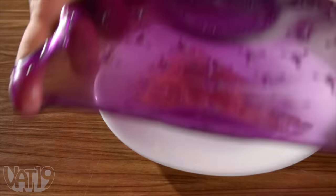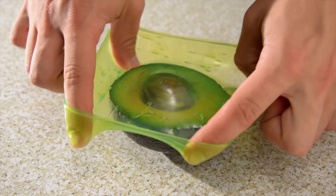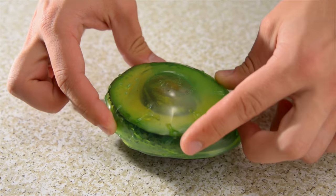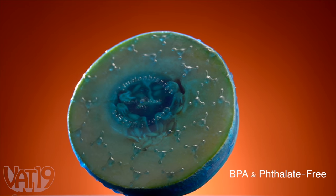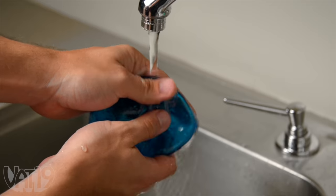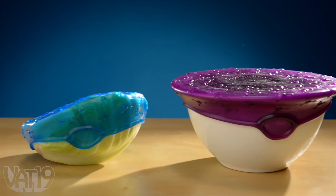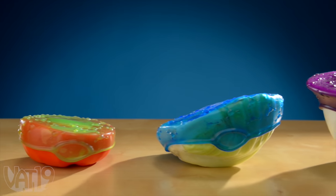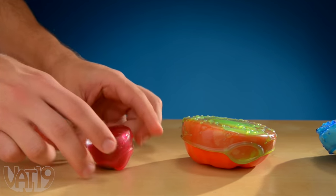Its unique properties allow it to stretch and fit over bowls and plates, as well as directly onto fresh-cut food, slowing oxidation and spoilage. Cover Blubber forms an airtight seal without leaching toxic additives into your food. Long-lasting Cover Blubber can be reused to preserve food again and again. Of course, different sizes of food demand different sizes of blubber. Don't worry. We've got you covered.